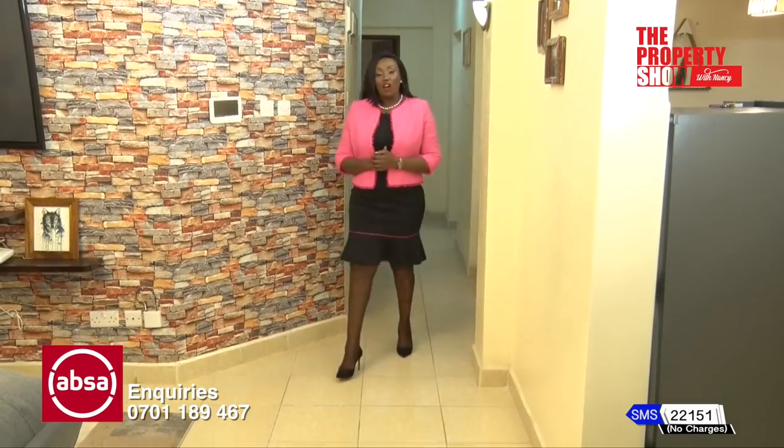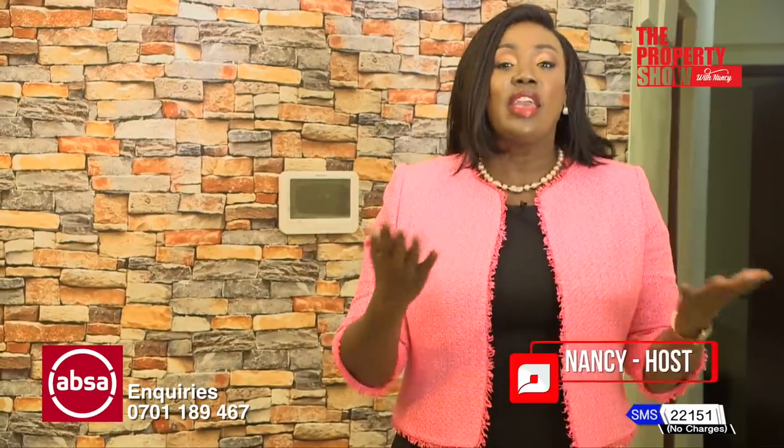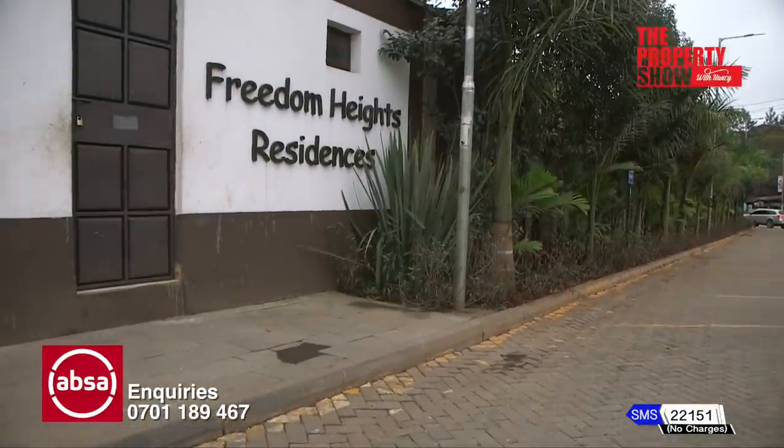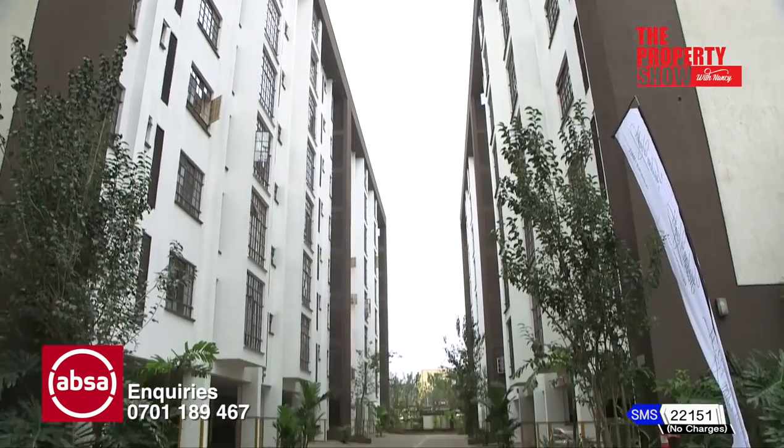Our property pick of the week takes us to a unique mixed-use development located in an expansive 5-acre property along Langata Road, Freedom Heights. Let's hear why this is a number one option when looking to buy your first home as well as an investment.